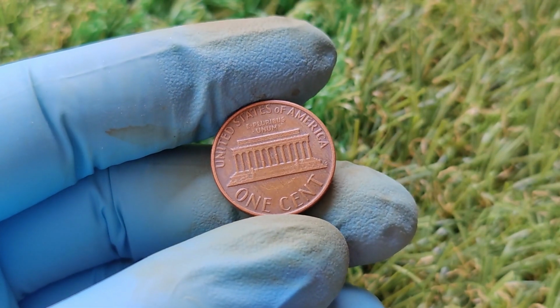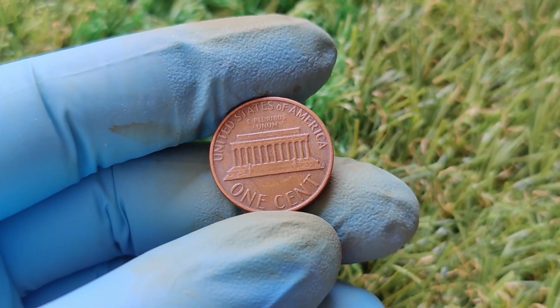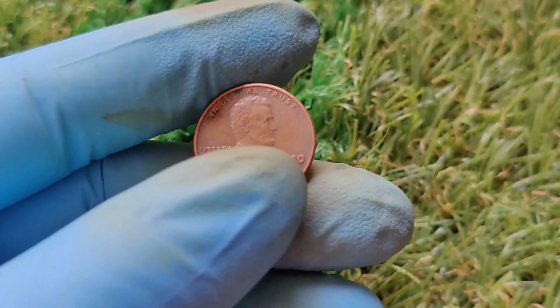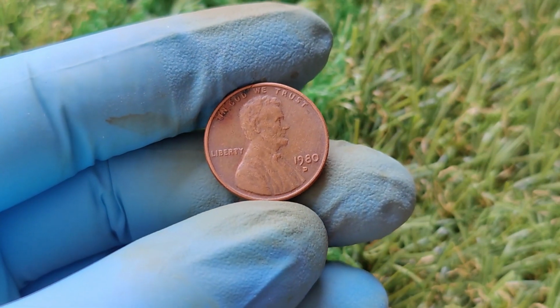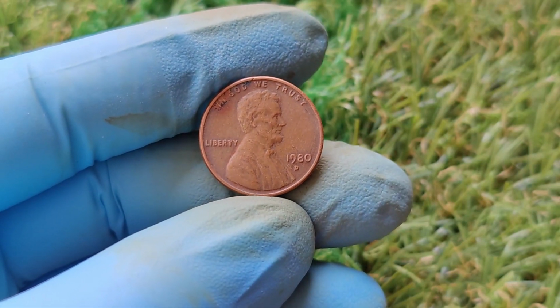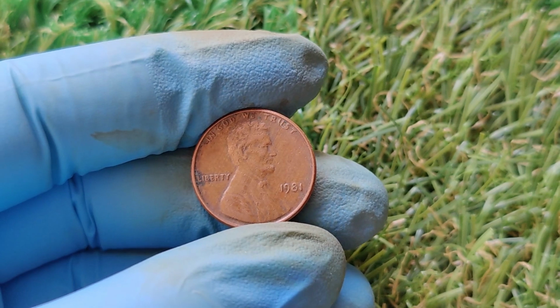Common in worn circulated condition, valuable if found in high-grade mint state condition, MS66 and up for red color. Sharp details and no wear for best value. Error coins like off-center strikes, double dies, and clipped planchets can be worth hundreds. If you love coin collecting or just want to check your pocket change for a hidden treasure, the 1980 penny is definitely one to keep an eye on.